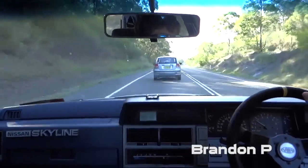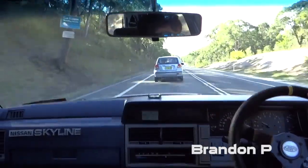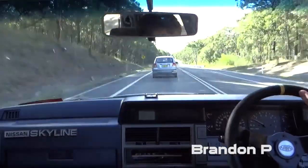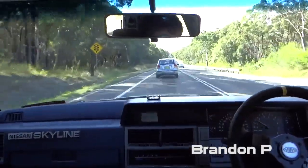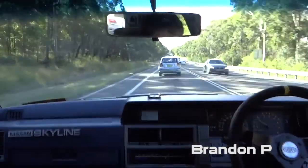Okay, so I did say before, I was talking about the oil I put in. Look at the service sticker. 20W60. Factory spec is 20W50 from Nissan, but I put 60 in it as it is an old car.